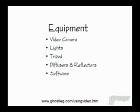more comfortable with making videos, you're probably going to want to improve your listings a little bit or your videos and stay ahead of the competition by having a professional looking video. So we're going to recommend what you need to make a professional looking video. But again, keep in mind you don't need each and every one of these components right out of the starting gate.